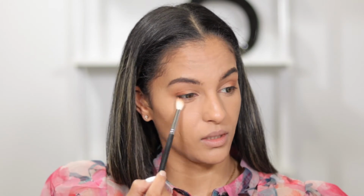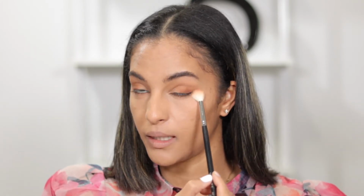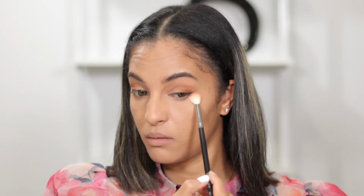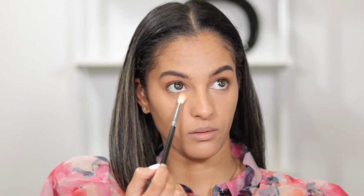Not that you're going to see this very much unless you chose to go in with a brush that was a little bit more dense than this and that applied the product in a more opaque manner, if you will. But just to, I don't know, even the playing field, so to speak, I am going to put a little bit of this down here.